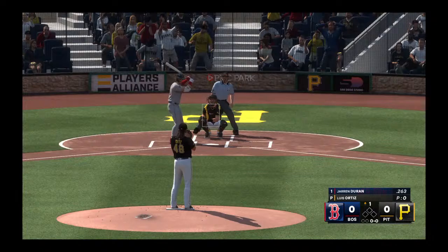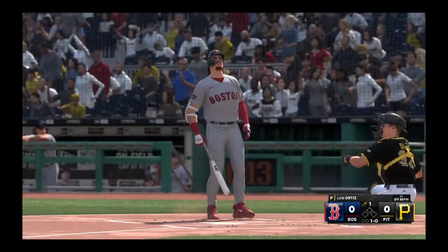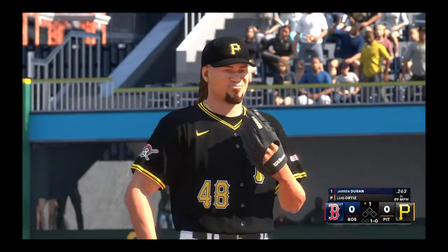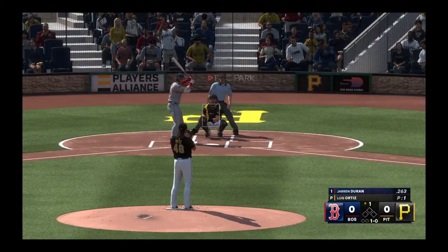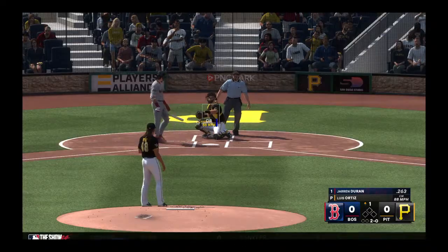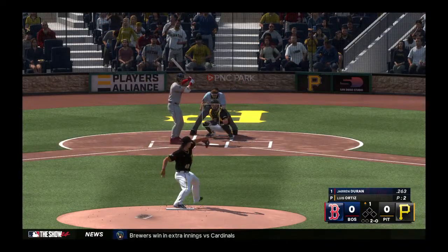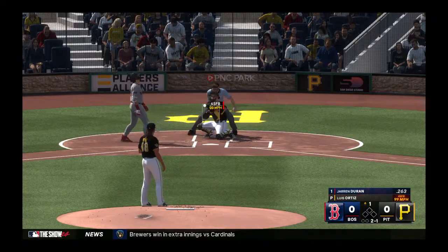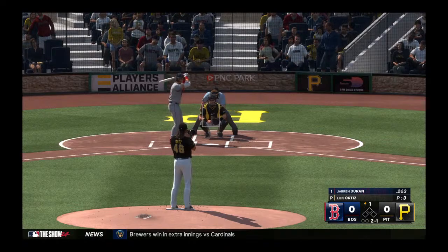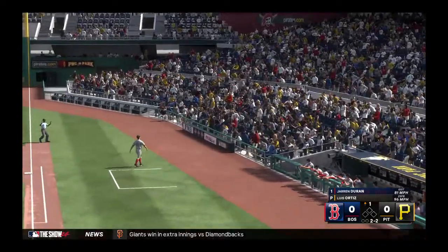And stepping in is the speedy Jarren Duran. That's outside. And we are underway. And the pitch. And that's off the inside edge. Now 2-0. And that gets the top of the zone for a strike. 2 balls, 1 strike. Left-hand batter waits.